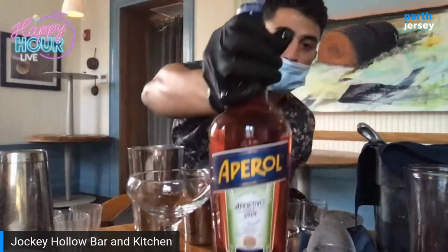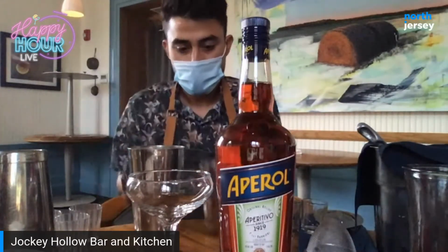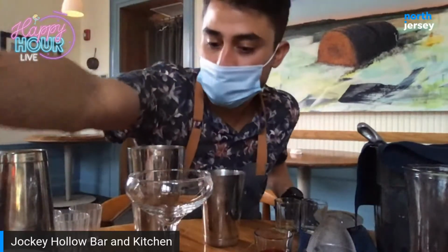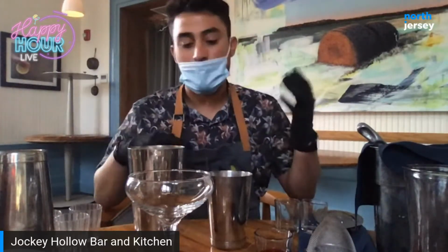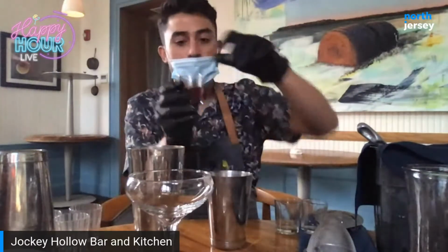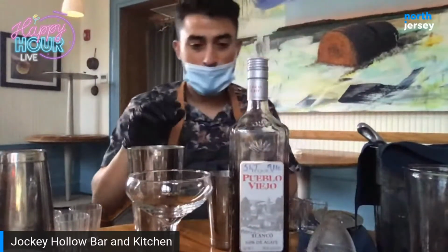Then we're going to add a little bit of Aperol, 3/4 of an ounce to be exact, right to there. It contributes to the beautiful crimson color of the cocktail, and also adds a nice, slight bitterness and complements the citrus in the cocktail. Then 1.25 ounces of, that's a good reach, our infused tequila.